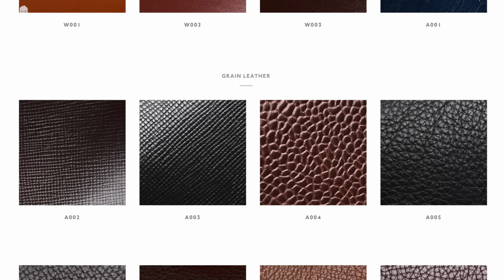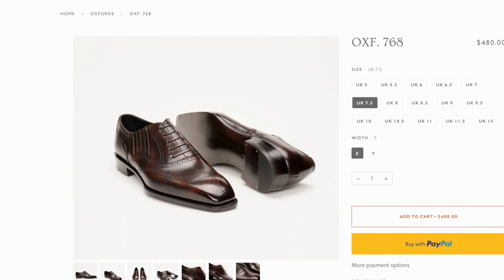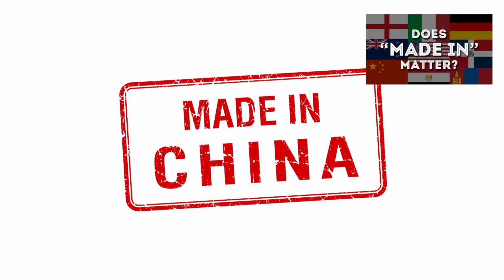Sadly, nobody on our team had a chance to try these shoes in person because they seem like a strong grade A contender. I definitely want to get my hands on them because it seems almost too good to be true. Obviously, the stigma of made in China equals inferiority is no longer true.